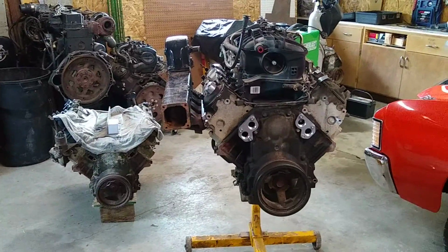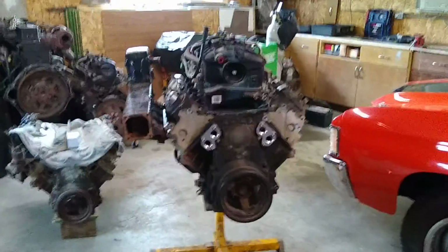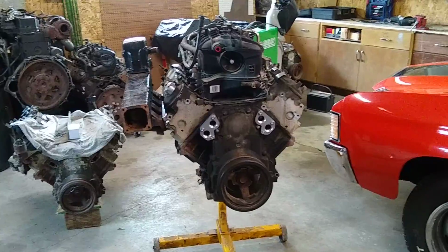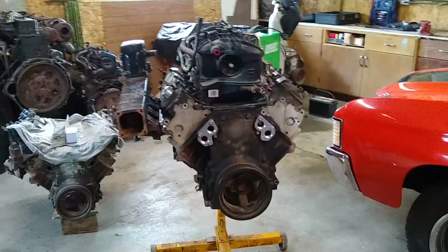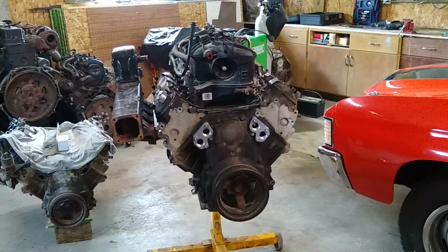I figured, I mean, I've never had a 4.8. I've always wanted one. I don't know why. Something about the 4.8 fascinates me. I'm not sure what it is. Maybe it's because they're a little harder to find. I don't know. I just like small little displacement, efficient, powerful little motors. And the 4.8 is a good example of that.